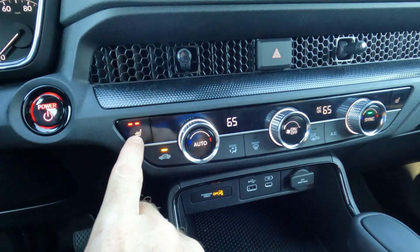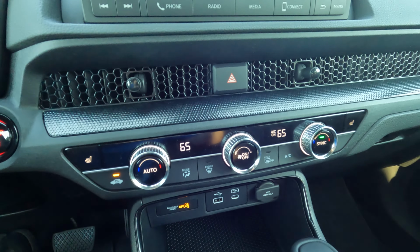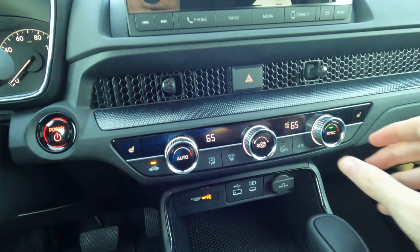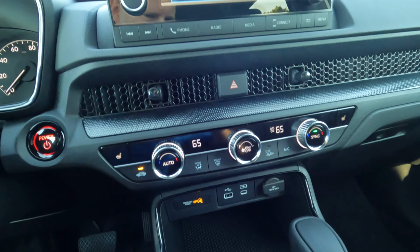And you have heated seats. We absolutely don't need that today. We're going to be in the mid to high 90s again. Finally going to cool down into the low 80s next week. Whew, that's going to be a cold front for Louisiana. Dual zone climate control, you can see what you have here. You can sync the two sides together or whatever you want to do with that since you have the two different zones.